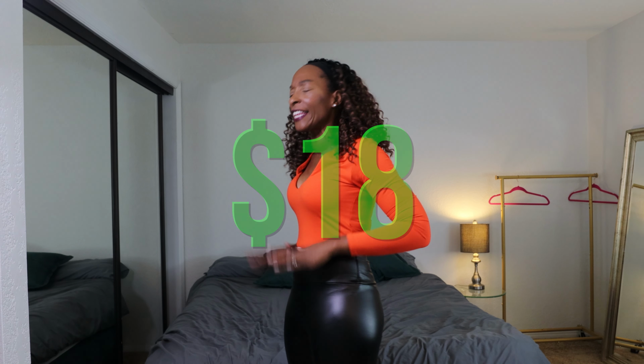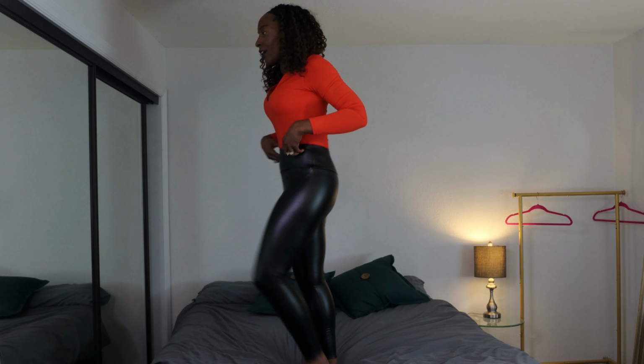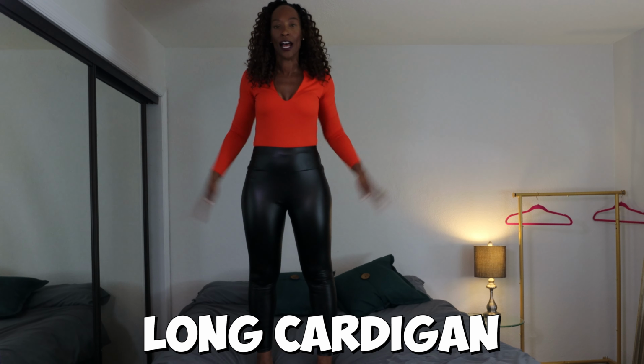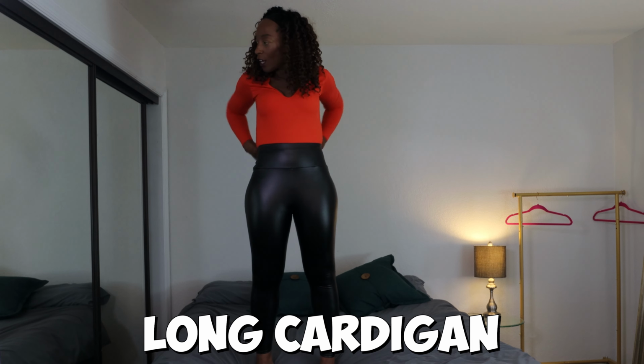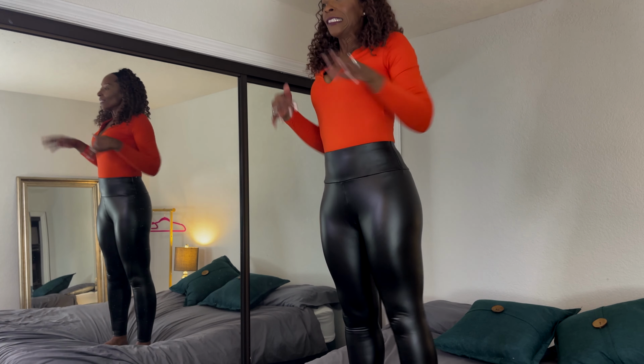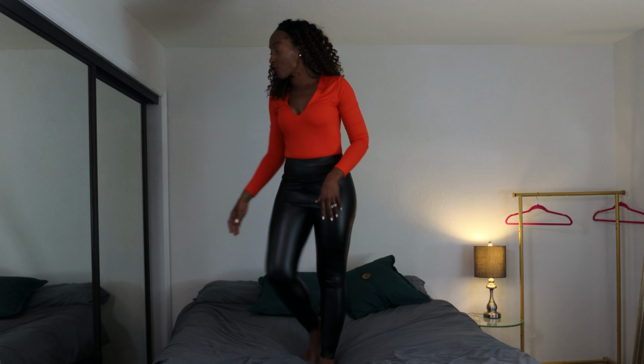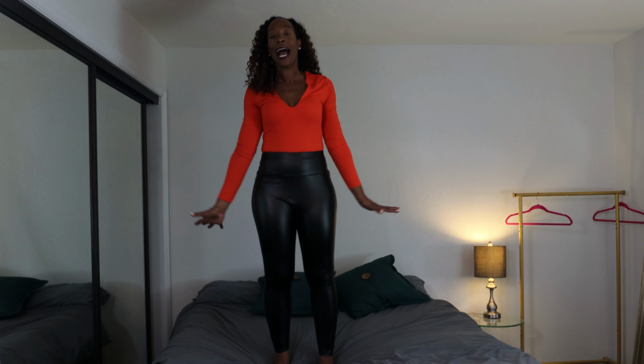These are the next pair, which are the SEASUM leggings. Now, I think these are $18, but they are more of a legging than a trouser. So for me, I'd be a bit paranoid walking out and about in just this because I feel very exposed. But if I had like a long cardigan on, I think these would definitely be an option. I just feel they look very tight with nothing covering anything. But again, they're really quite flattering. They are a legging, so they do stop at ankle length.